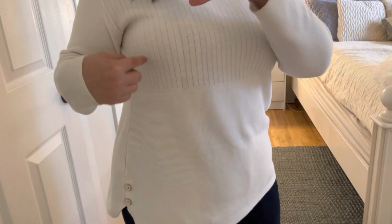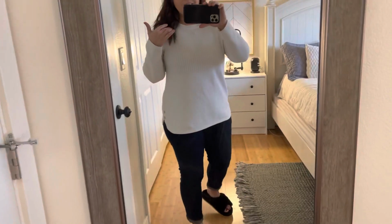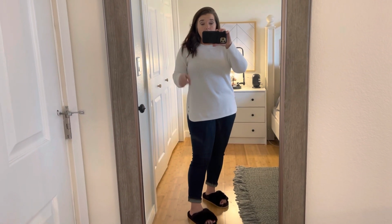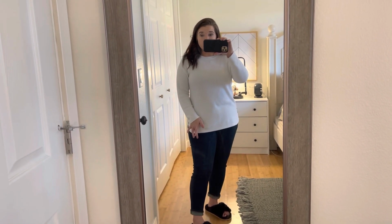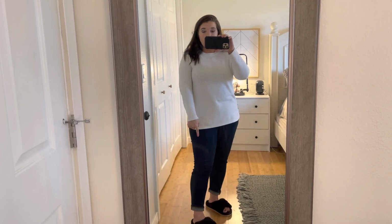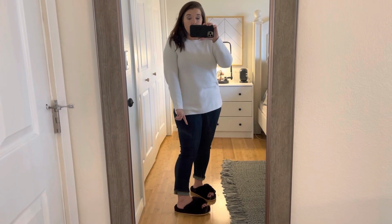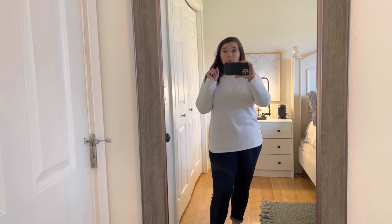I did like the contrast between the top and the bottom of the shirt, but really just a basic long sleeve white top. I'm pairing it with my American Eagle extra short skinny jeans. I cuffed them at the bottom today, and I'm wearing them with my Amazon slippers. I do plan on leaving the house.